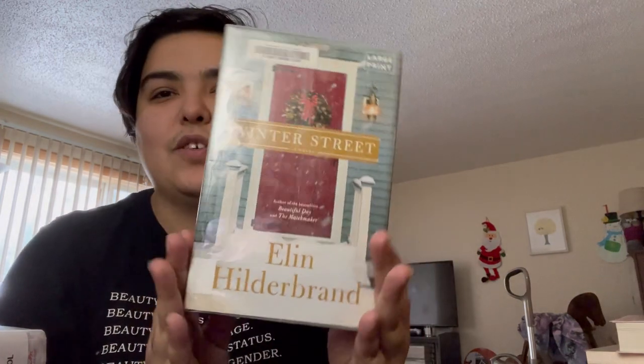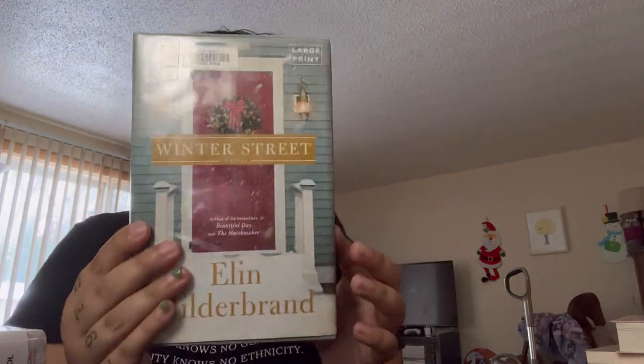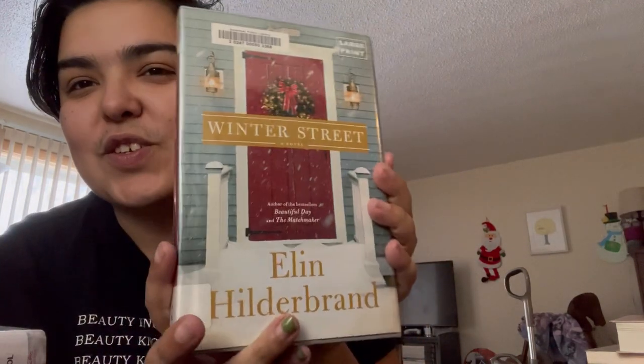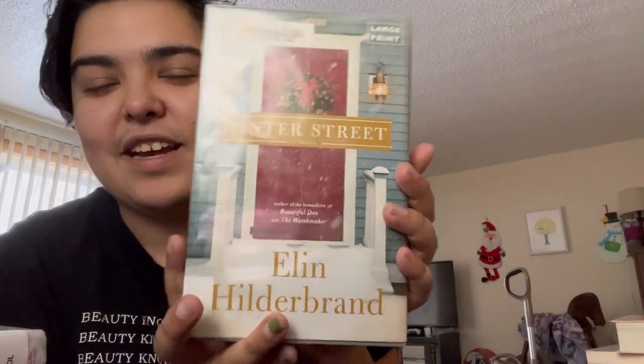This one is called Winter Street. This one looks like contemporary fiction, which is fine. I like the cover. They all just look so sweet and fun, and I can't wait. I can't wait to read these.